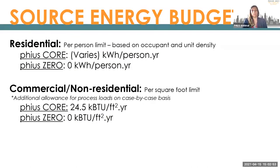So the budgets here for source energy, for Core, it varies. And that's in that calculation. I think it's actually next, sorry, yeah. So the Core target varies because this is a conservation target. So it depends on the typology or the density of the building. And then zero is always zero. That's what's nice about a zero target. Zero doesn't matter the units, it's zero. For non-residential or commercial buildings, it's per square foot. And it's 24.5 kBTU per square foot per year. This is the same as it was with 2018 and 2015, if anyone's familiar with that. But we reduced it down to reflect the new grid electricity value. Basically, it's per square foot, and if the building has process loads, it increases based on those process loads.